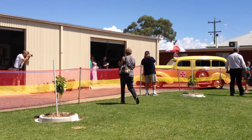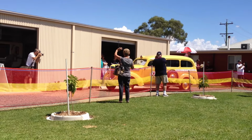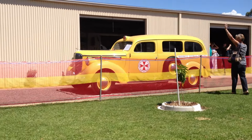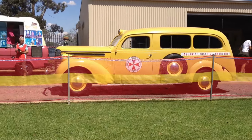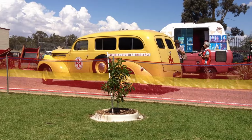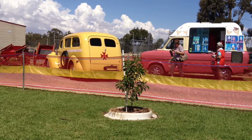Next we have a 1938 V8 Dodge, built on a 10-seat bus chassis by Hope Motors, bodybuilders, Brisbane for Coyote ambulance, used until 1961.